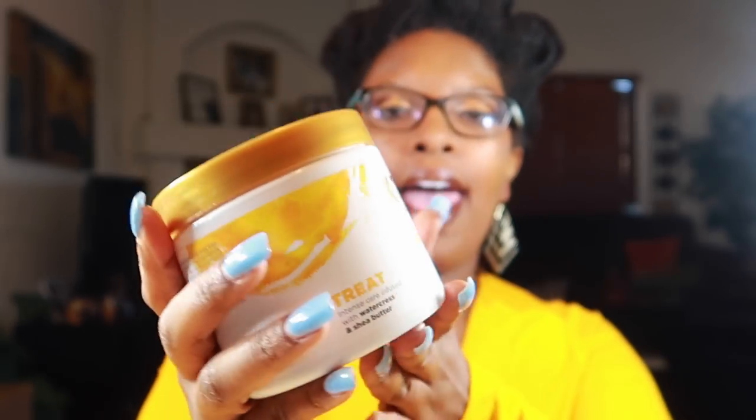It's fairly heavy. And I'm excited because, for those of you who don't know, my favorite type of products is actually deep conditioners. So on the front here, it states treat intense care infused with watercress and shea butter. This is 14 ounces.